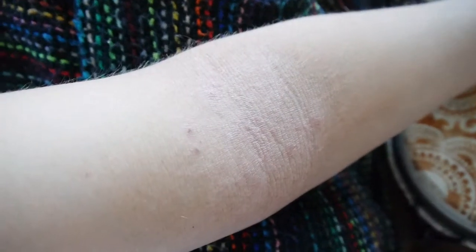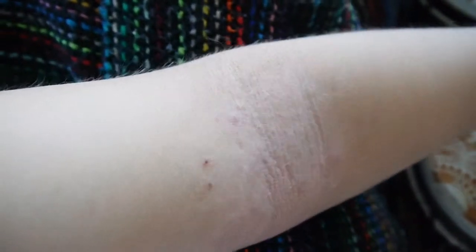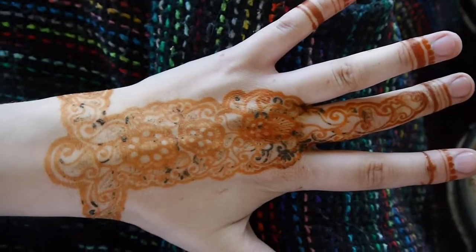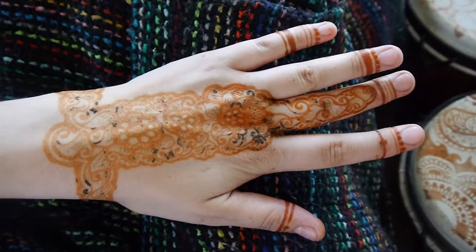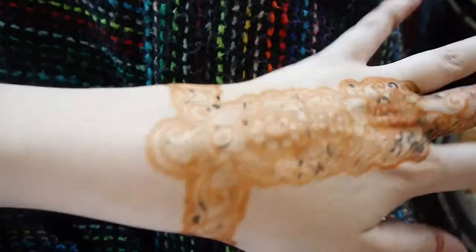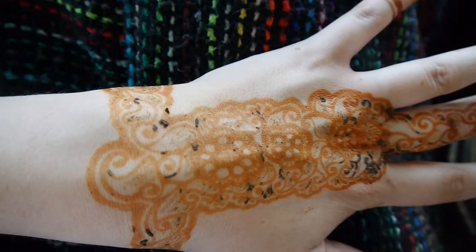Let's see if I can, bear with. So that's happened. And do I have any anywhere else? I'm allowing this to crumble off still. This is what I did today, in the henna, and it wraps around on the finger and the thumb, the little pea lids. And then I'll show you the eczema on the other arm.